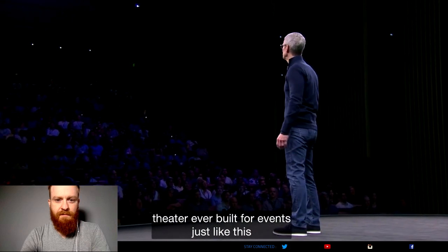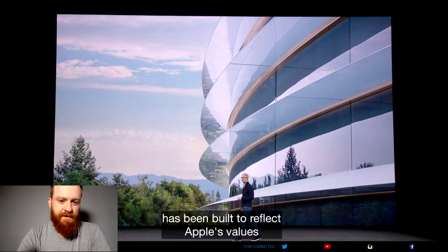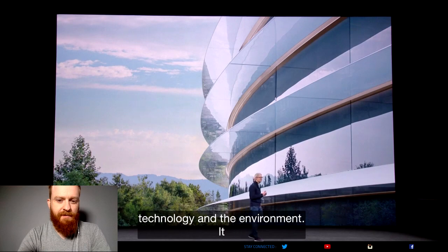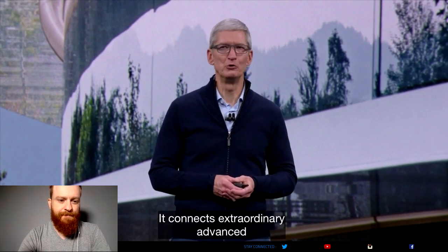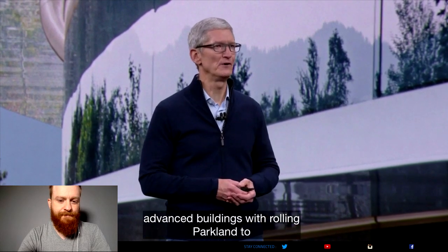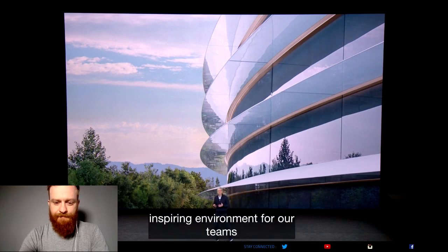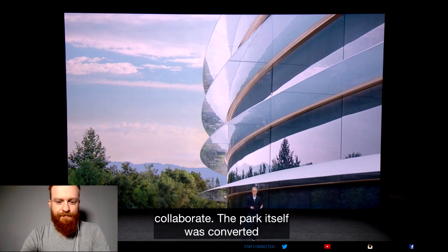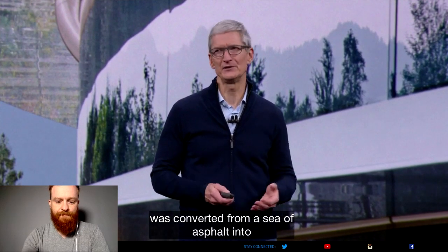Apple Park has been built to reflect Apple's values for both technology and the environment. It connects extraordinarily advanced buildings with a rolling parkland to form an open and inspiring environment for our teams to create and collaborate. The park itself was converted from a sea of asphalt into a 175-acre green space with over 9,000 trees.